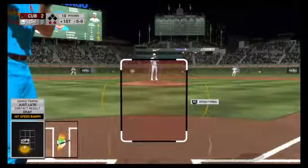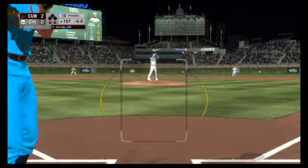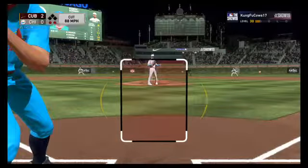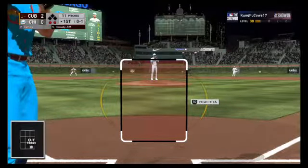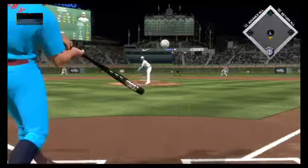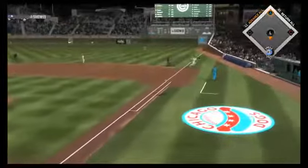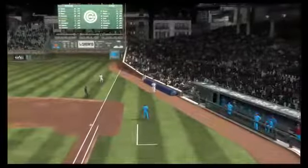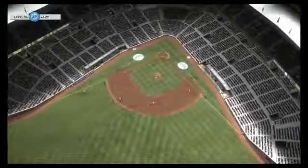Into the box, Rogers Hornsby. Number 0. Hamels into the windup. First pitch on the way. That one's down around the knees, taken for a strike. Popped him up. Thomas will put this one away, and the side is retired.